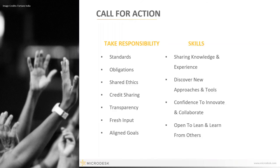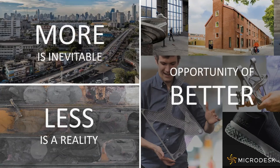And through these skills and knowledge sharing experiences, we can discover new approaches and tools, have the confidence to innovate and collaborate, be open to learn and lean on other people such as Microdesk, and really understand that more is inevitable, less is reality, and there is an opportunity for better.